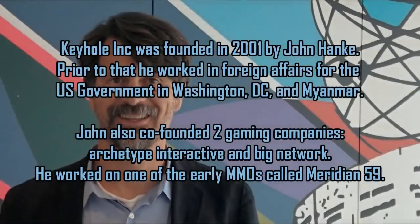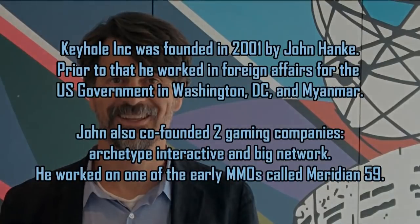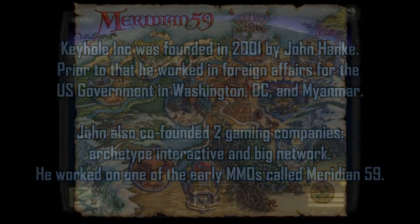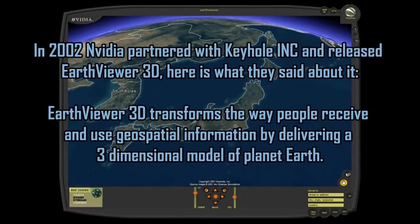Keyhole Inc. was founded in 2001 by John Hanke. Prior to that, he worked in foreign affairs for the US government in Washington, D.C. and Myanmar. John also co-founded two gaming companies, Archetype Interactive and Big Network. He worked on one of the early MMOs called Meridian 59. In 2002, NVIDIA partnered with Keyhole Inc. and released Earthviewer 3D. Here's what they said about it.